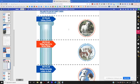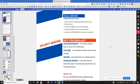This is the same thing, but now we've given you sort cards. So if you wanted to do a sticky note activity, you then have each pillar to do that, because we wanted to make sure the activities were as interactive as possible.